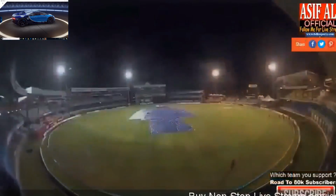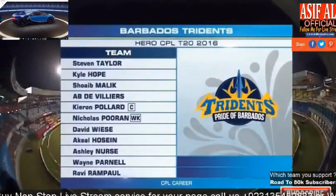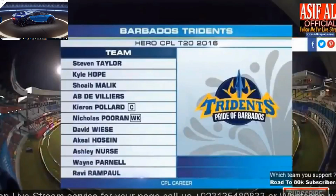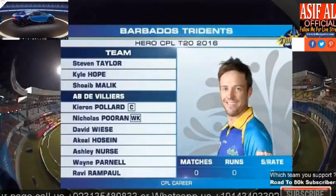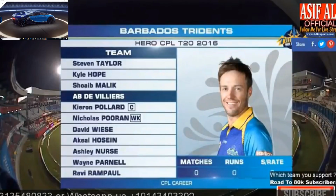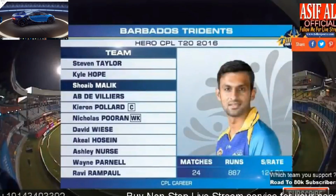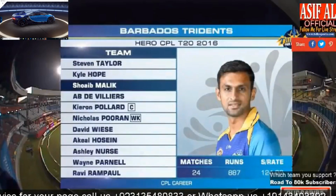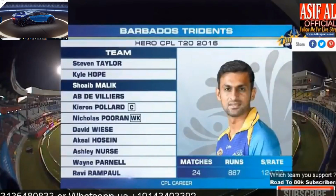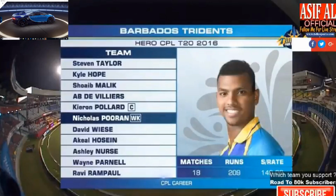For the Tridents, they would have a few key players of their own as well, and that would be led by A.B. de Villiers, who is on his CPL debut. Outstanding for South Africa at all levels, in all versions. Another man to keep your eye on, Shoaib Malik, who's been a leading run scorer for the Tridents over the 3 editions of the CPL, and a man making a return to this level of cricket, Nicholas Pooran, hard-hitting left-handed wicketkeeper batsman.